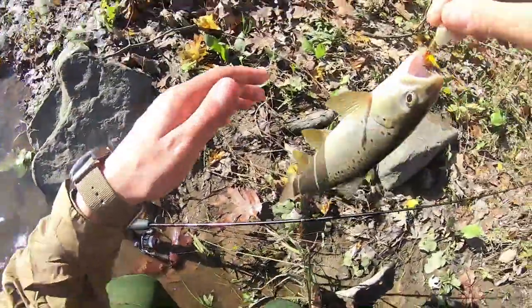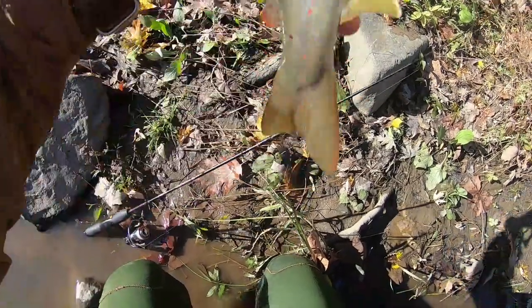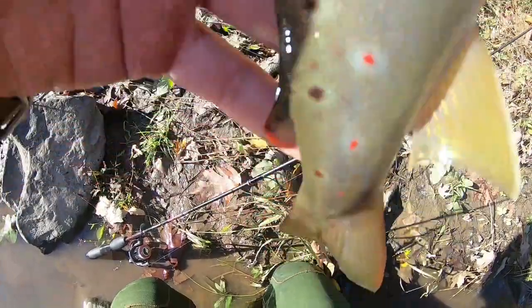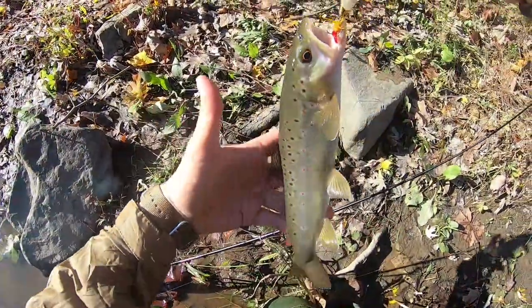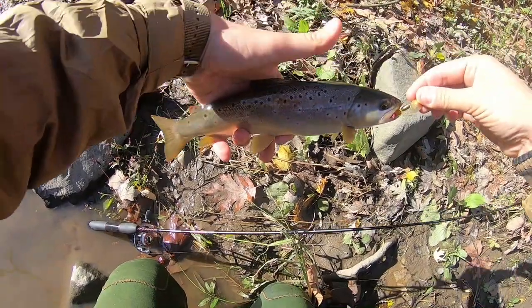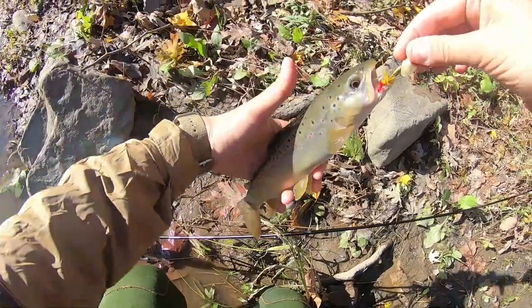Wetting our hands right here. Dang, these guys are just so big. Holy crap. Beautiful reds. Look at this. Beautiful, beautiful, healthy Pennsylvanian stream bred wild trout. So we're gonna get this guy off. Dang, he's decent. We're gonna get this guy off and we're gonna keep fishing.